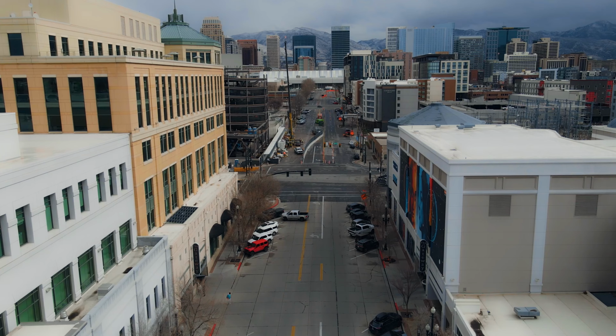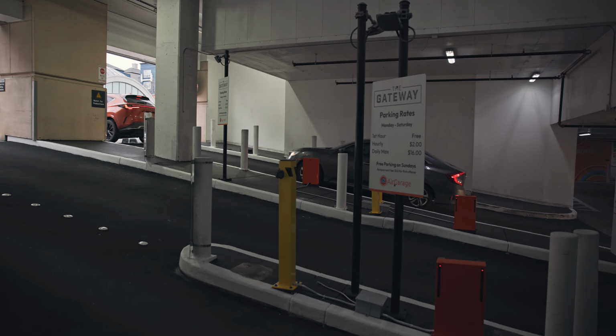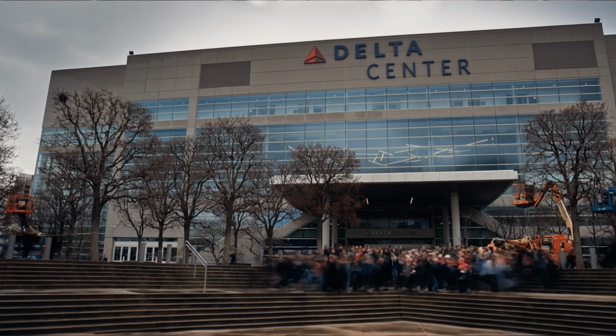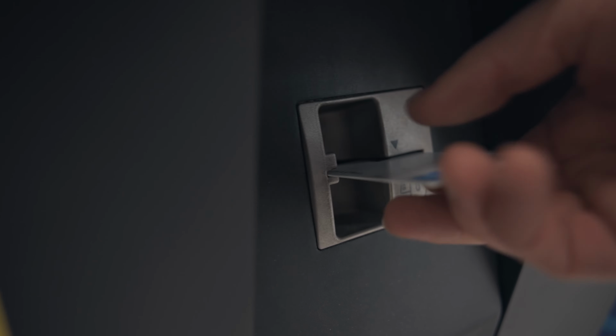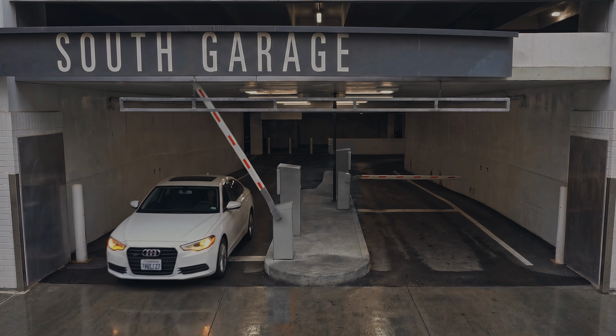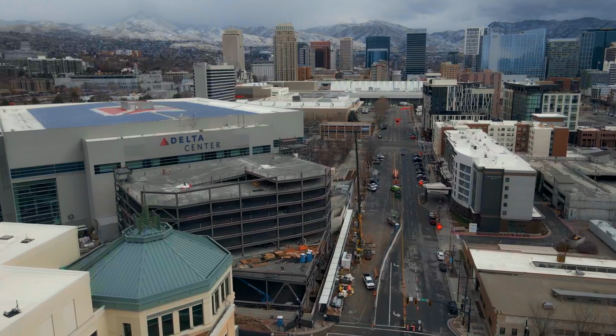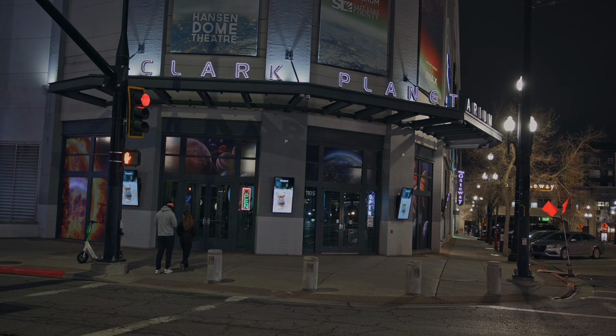One of the unique things about the Gateway is it's located directly across the street from the Delta Center. The Delta Center keeps the Gateway parking garages really busy because there's over 300 events every year. Our previous system required that individuals that parked in the garage pay upon exit. We wanted to capture the most revenue for individuals going across the street for an event at the arena, yet not punish those individuals that were coming to patronize our tenants.